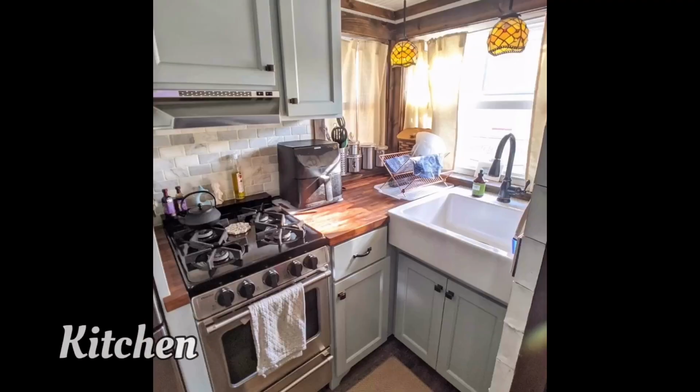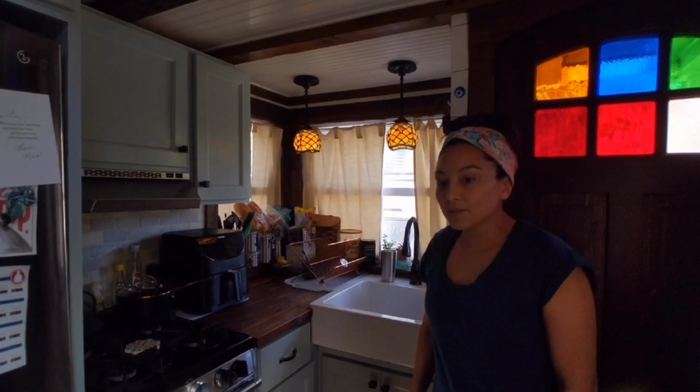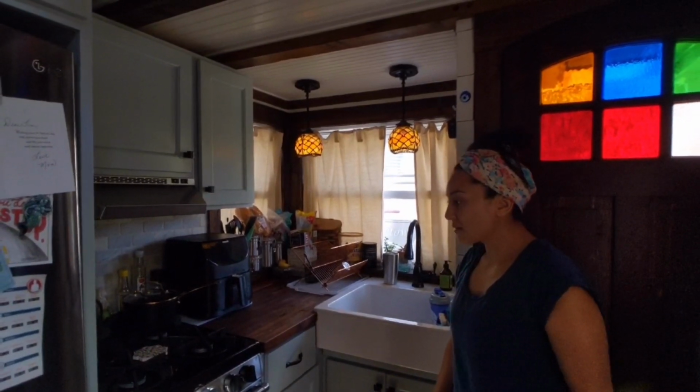Kitchen. It's plenty of space for me. Tim doesn't cook, so he stays out of the kitchen and I have a pretty easy time navigating.